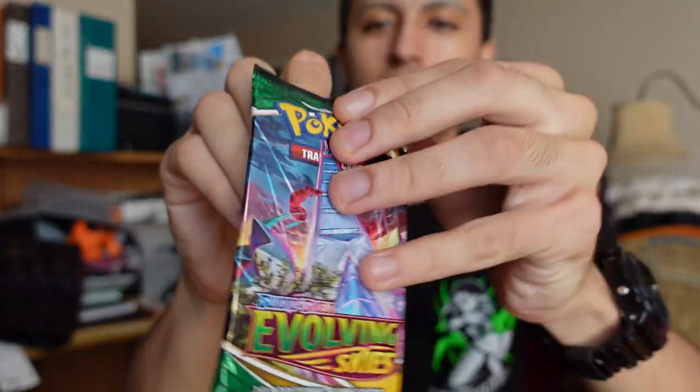What did I do? Last pack magic for myself, and then my mom is gonna open up the Toys R Us booster packs. So we have the Drilbur pack art.